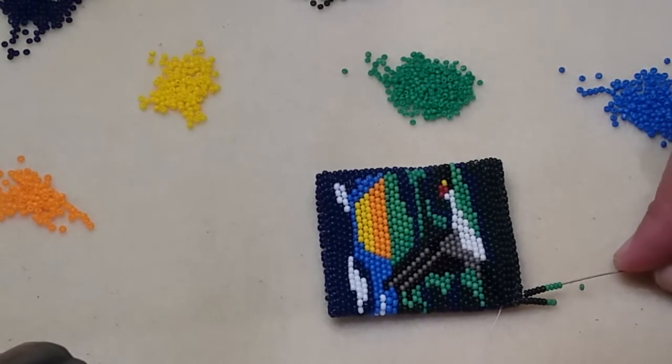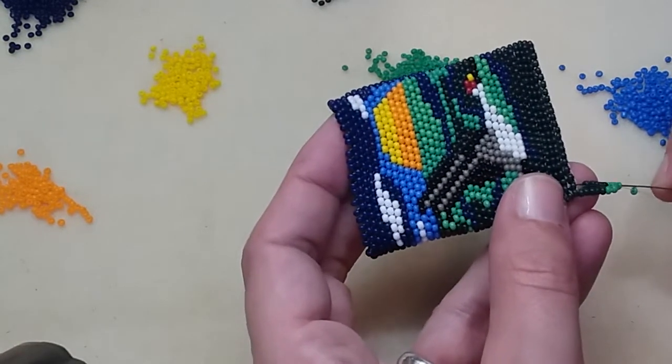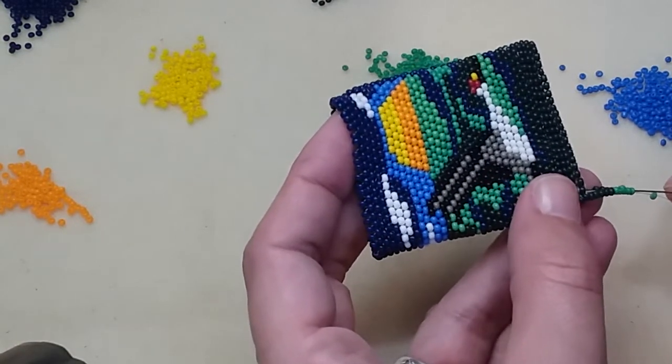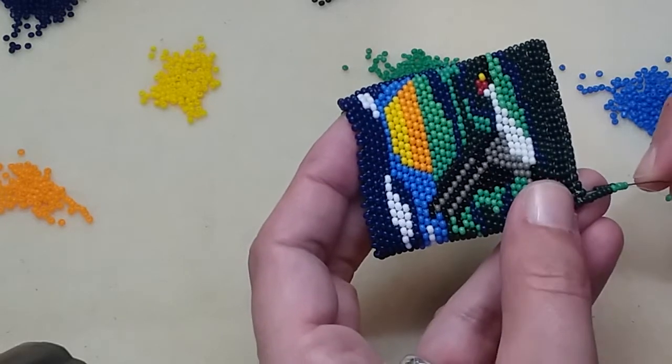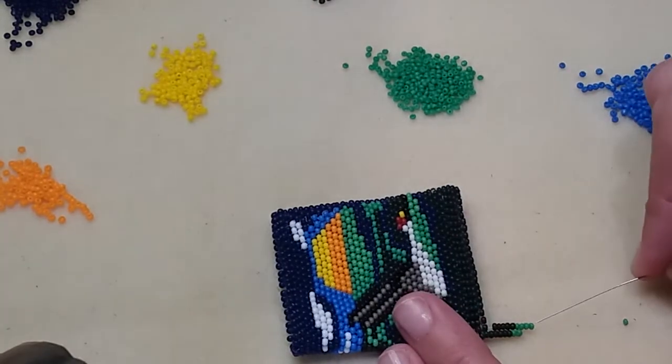And I'm going to come up just through that first bead on that base row, if I can see enough to do so.